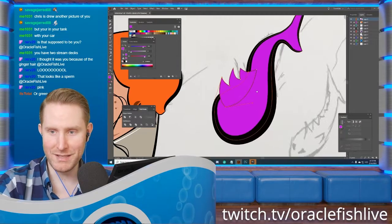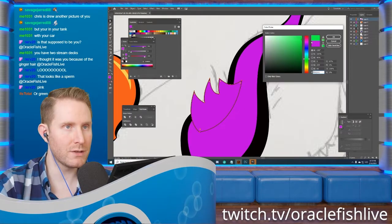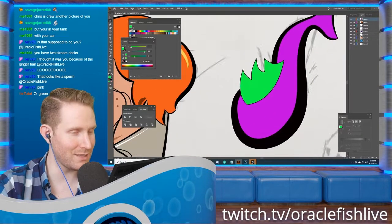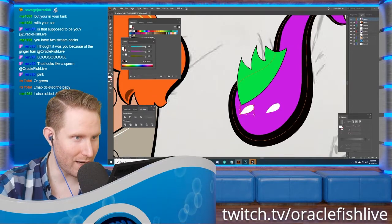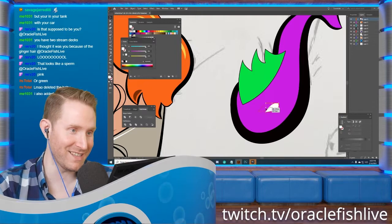These are horrible fins. Or green. We'll do green for the next one. Or we can give him green fins because green and pink are complementary. Oh my God, now it looks like something out of Dr. Seuss. Check out this pro artist move. Oh God, no. Oh no, that's ugly.